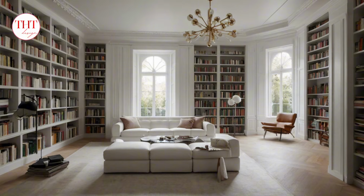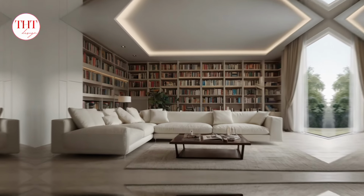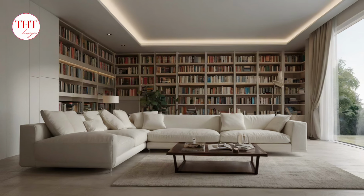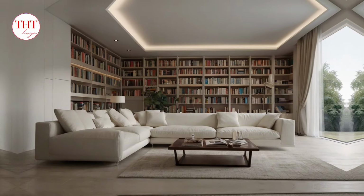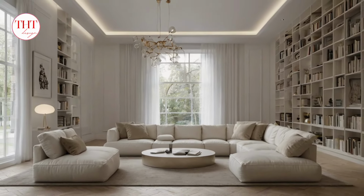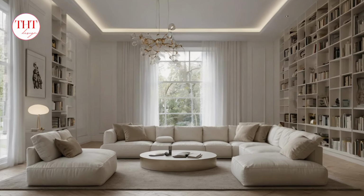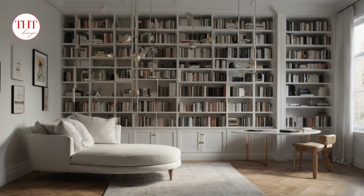4. Layered lighting is key. Install recessed overhead lighting for general illumination. Add table lamps or floor lamps for focused reading light. Opt for bulbs with a warm white color temperature to create a relaxing ambience. 5. Invest in comfort. Choose a comfortable armchair or chaise longue with soft upholstery in a neutral tone that complements the white color scheme. Consider adding throw pillows for extra comfort.